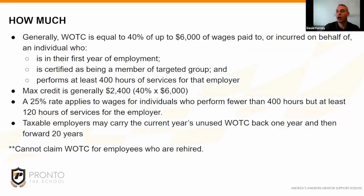What if they were a contractor and then you hire them? I don't see why that would preclude it. However, they have to meet the criteria, right? Some of the targeted groups include a requirement to have been unemployed for a certain amount of time, and if they're self-employed, they're not unemployed. So as long as you're not trying to get one of the targeted groups that requires a period of unemployment, then you might be okay.